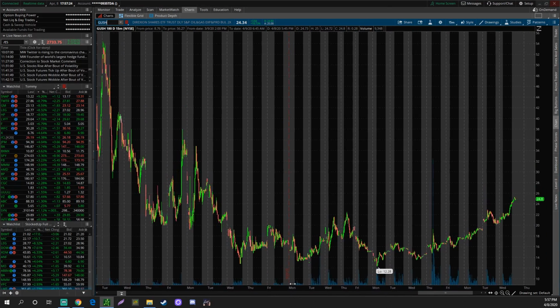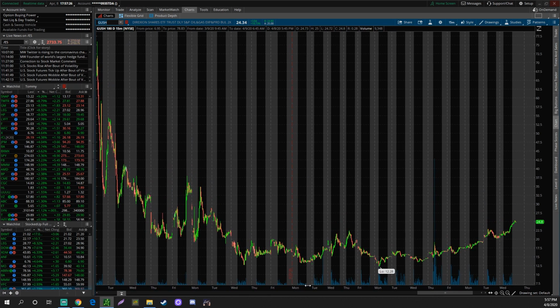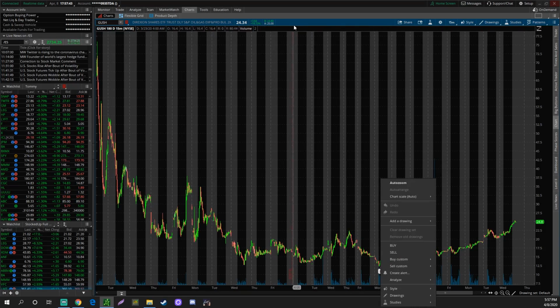It's not something that you want to buy and hold for multiple days in a row. As you can see on this chart, if you would have bought on this Thursday right here, and then it popped up, you might have made a nice 13% gain really quickly if you would have sold quick. If you didn't sell quick and you held, now you're down 30%. So see, GUSH moves very quickly.